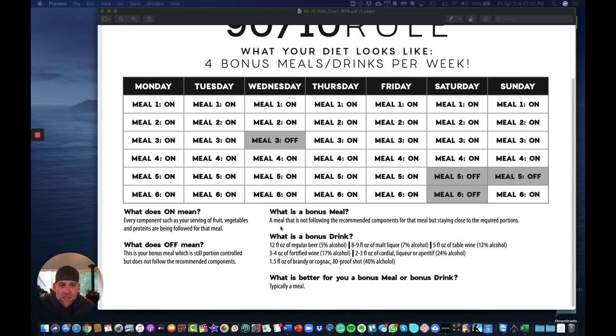So this is a meal that is not following the recommended components, like fruit, veggies, complex carbohydrates, lean proteins. It's not following the recommended components for that meal, but staying close to the required portions, just like we talked about. So what is a bonus drink?